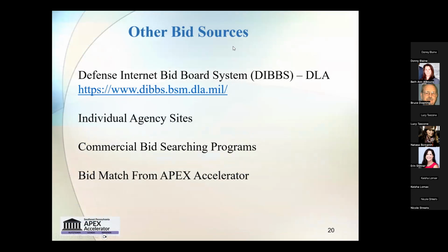There are other bid sources. I mentioned the need to resupply troops and so on. That's handled by the Defense Logistics Agency. They have a particular site called the Defense Internet Bid Board System, or DIBS. It's very difficult to navigate, and it's what they use to put out contracts for purchases, and many times they will be fairly low value. It is difficult to use, but we can try to help you with that.